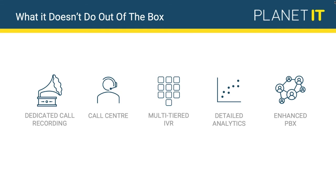It doesn't give you a multi-tiered IVR or automated attendant. So if you've called a large organisation, for example, and you hear the first message, thank you for calling Planet IT, press 1 for sales, 2 for accounts, 3 for marketing, and then you press 1 for sales, it will allow you to do another level of key presses. So for account management, press 1, for sales, press 2, but it won't allow you to go past that. So if you want a very detailed multi-tiered IVR, it won't do that for you, but it does the very basics of it. A single or dual layer IVR is usually more than adequate for an organisation.